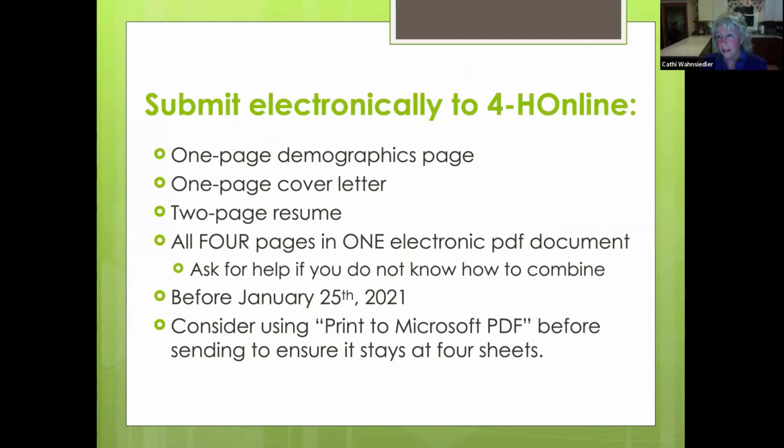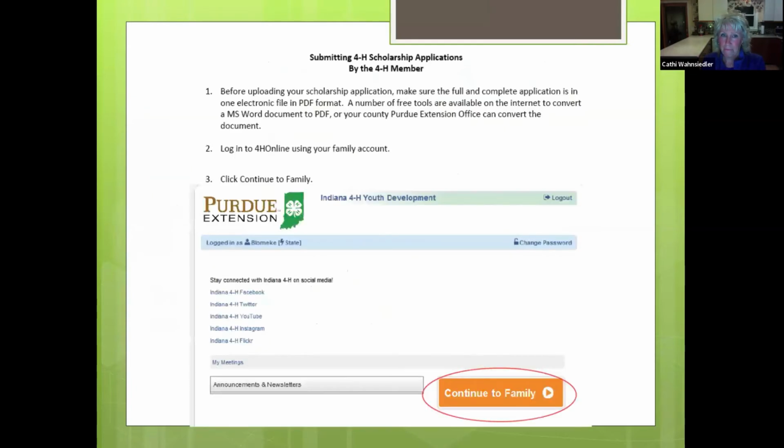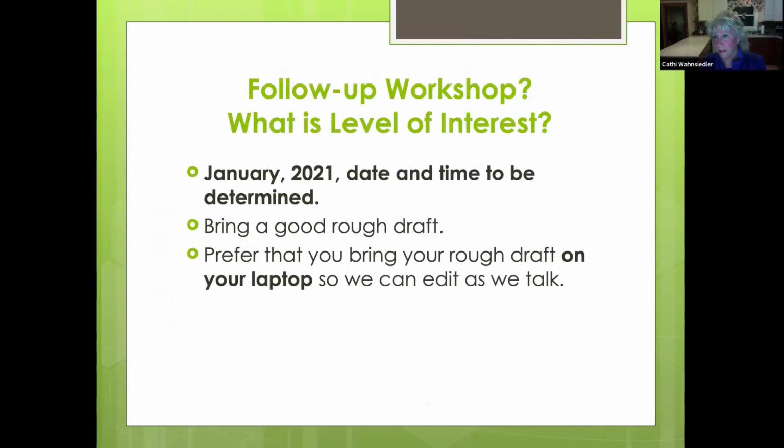Again, it gets submitted electronically through the 4-H office, through your 4-H online family account. I think everybody's pretty much familiar with going into your 4-H family account. It has a place where it allows you to submit for scholarships.